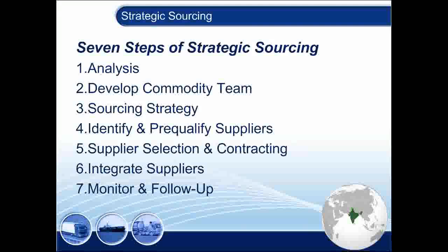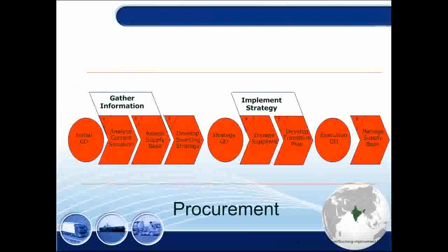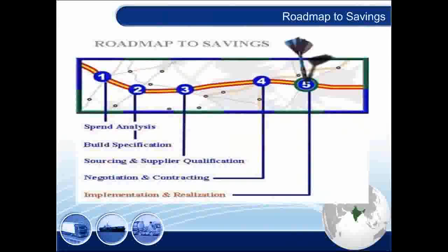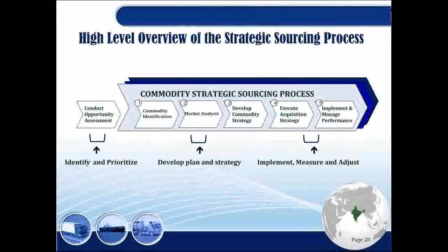Then identify and pre-qualify suppliers, supplier selection and contracting, integrating the suppliers, and monitor and follow up. I'll explain this further. This is again the same story. Each company has come up with its own approach. This is another one that has come up with five steps: spend analysis, build specs, sourcing and supplier qualification, contract negotiation, and implementation. This is how high-level people think. I'm just giving you the different models of how people use it.